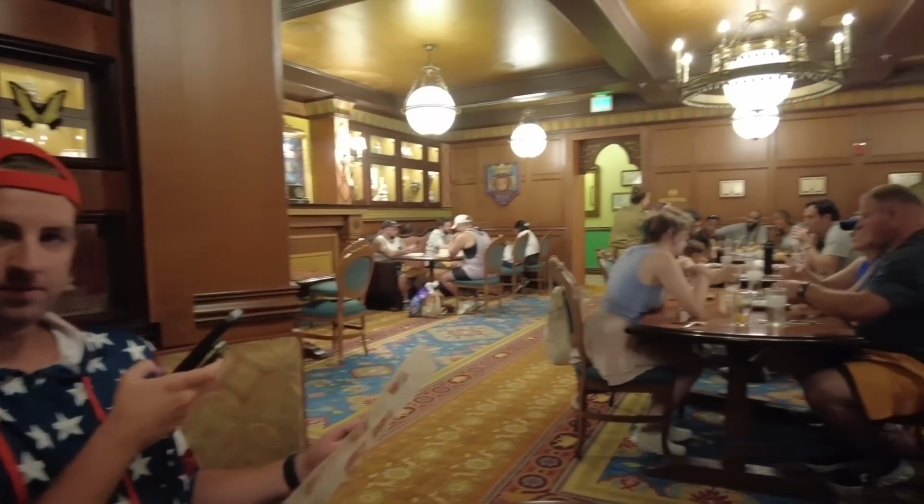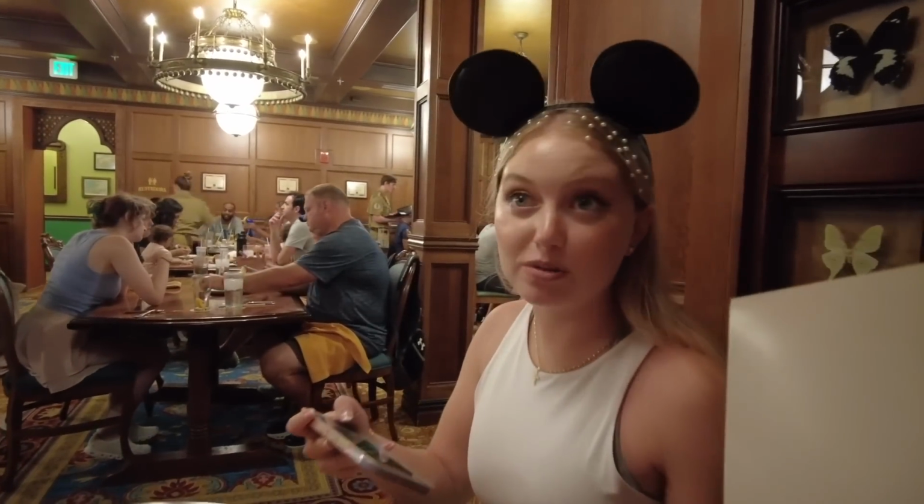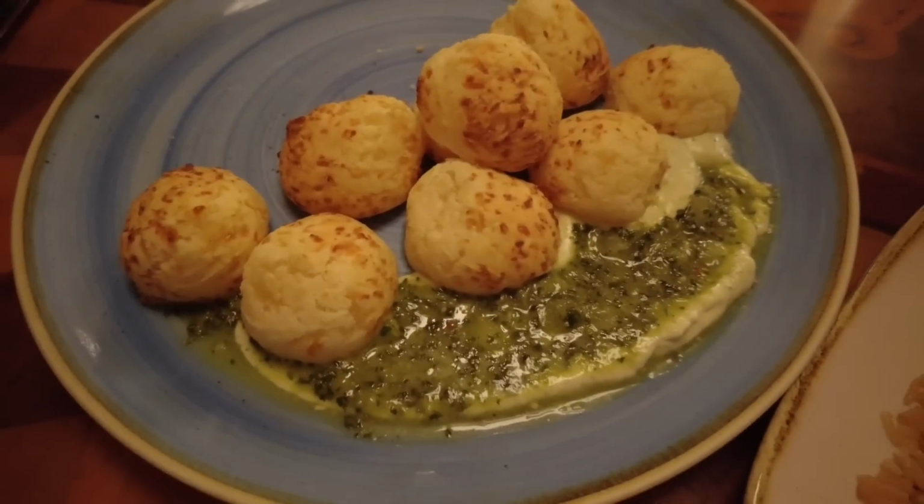We've made it to our table. We are in the secret room. This is so exciting. I think we arguably have the prettiest table. Oh, absolutely, with this beautiful butterfly wall. I love it. Okay, so first up we have our appetizers.